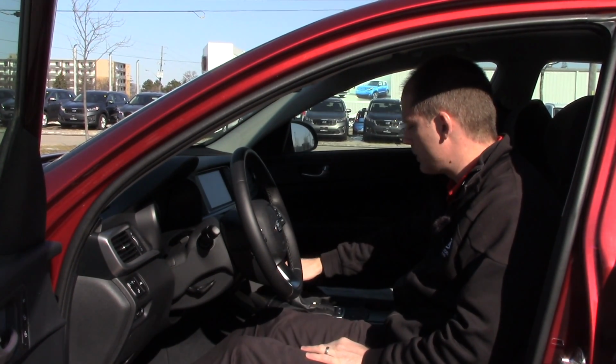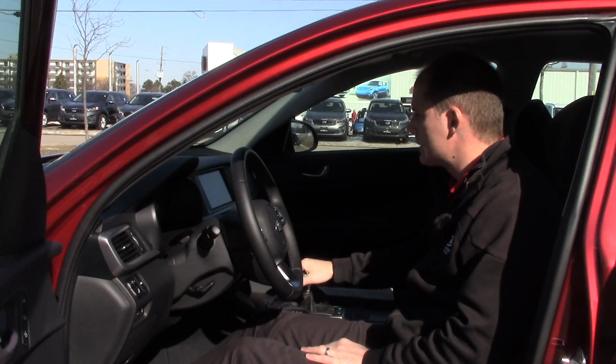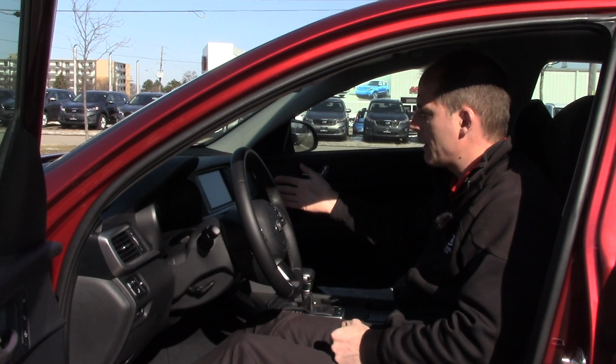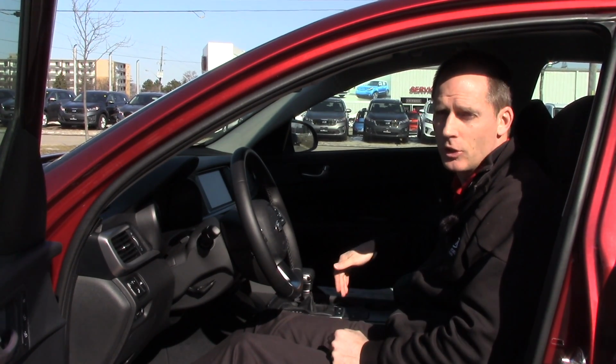And also that backup screen, I'll show you right here. Nice big clear backup camera. So when you put it in reverse, you've got the backup camera, you've got the rear beepers, like I said. So even if you don't notice it in the backup camera, you'll hear the car beeping progressively quicker as something gets closer to you. You can turn those off if you don't like them.